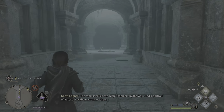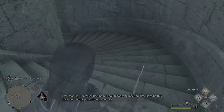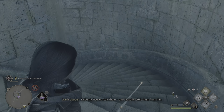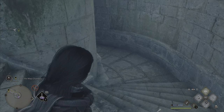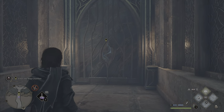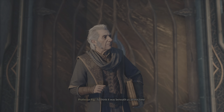It went straight there. The room is called the Map Chamber, by the way. And a portrait of Percival Rackham awaits us there. Professor Rackham. I look forward to meeting him. How did this Jackdaw get the pages from the book? Evidently, Peeves stole them. And Jackdaw stole them from him. Oh, Peeves. We're here, sir. To think it was beneath us all this time.